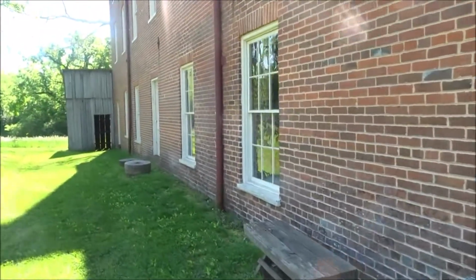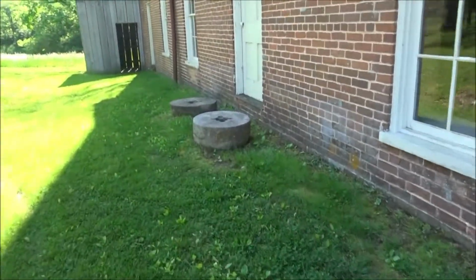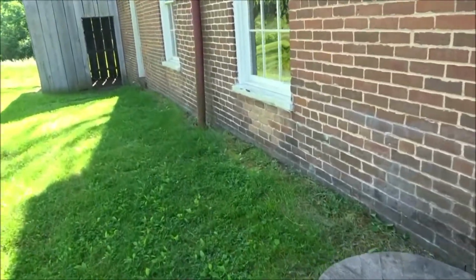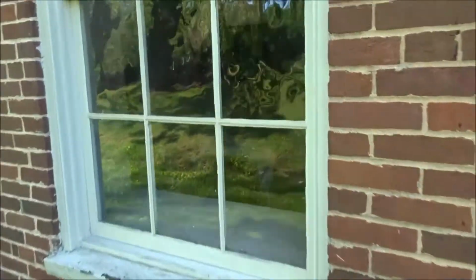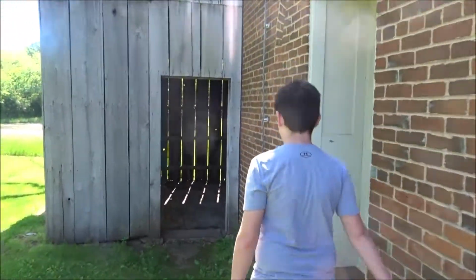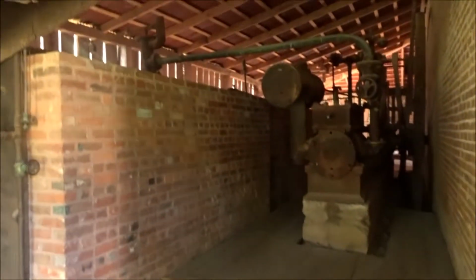Let's see what's in some of these other windows. Oh, there's a millstone right here. A couple millstones. See if you can see anything in here. Oh, cool. Wow, that is neat. The floor is brick. See, we're gonna go in the creepy Murderville place. Oh, this shows this. Wow. Oh my God, sprayed myself in water.